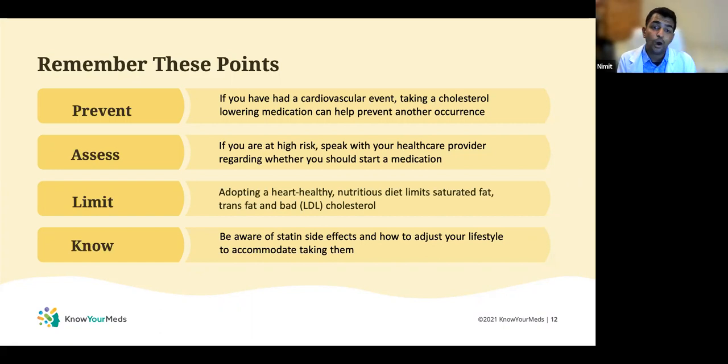And then if you are on a statin medication, make sure you know those side effects. Make sure that you know that one of the common side effects is going to be muscle pain, soreness, diarrhea, and some sort of confusion. Those are natural, but only when they interfere with your daily life, your quality of life, does it make sense to have that conversation with your pharmacist or with a provider.